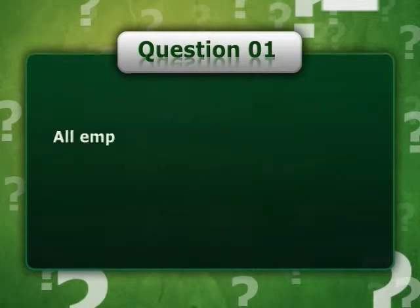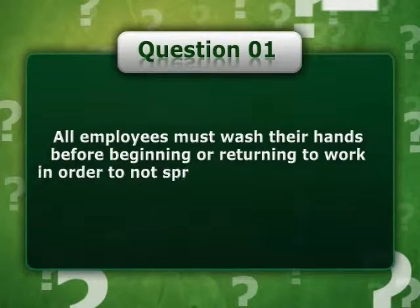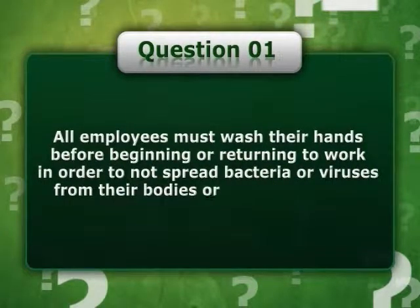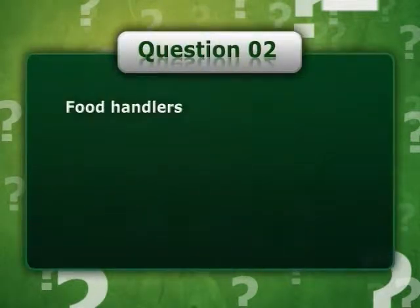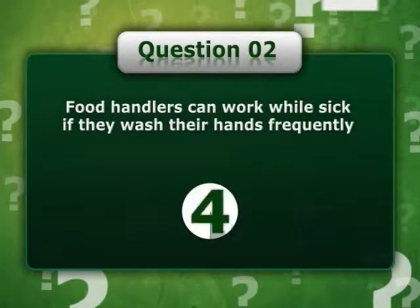True. All employees must wash their hands before beginning or returning to work in order not to spread bacteria or viruses from their bodies or the environment. Food handlers can work while they're sick if they wash their hands frequently.